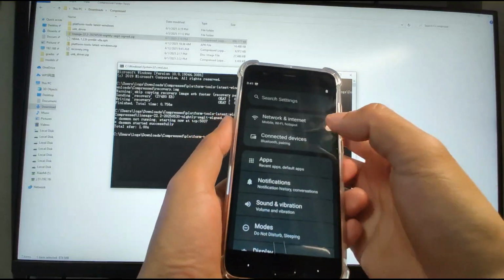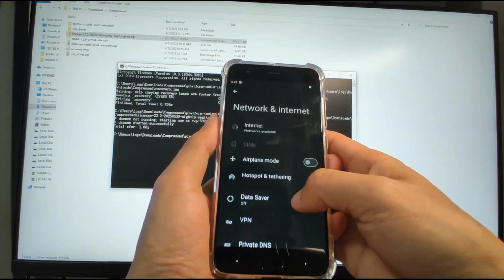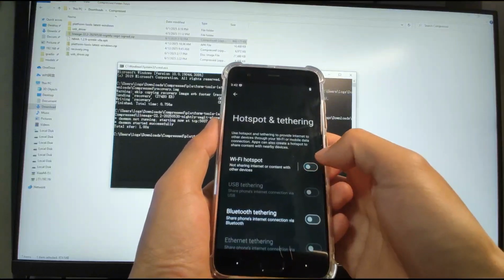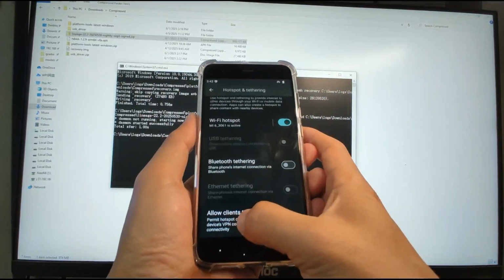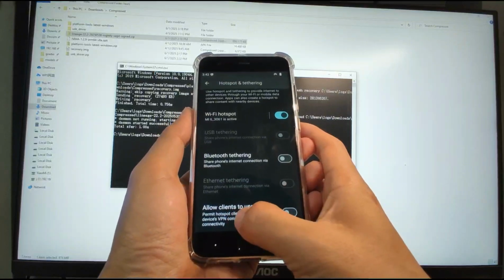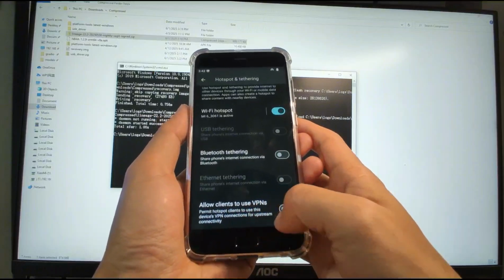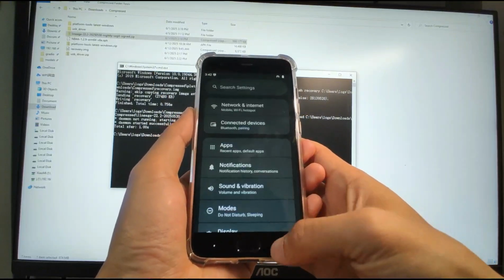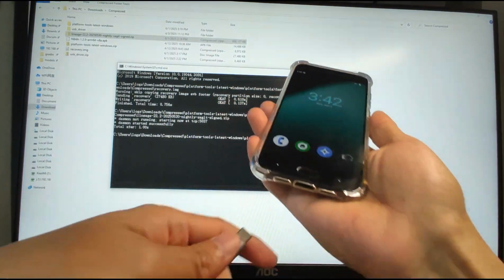Go back to the settings. This is a killer function. Go to hotspot and tethering, Wi-Fi hotspot. Open Wi-Fi hotspot, and here: allow clients to use VPNs, which permits hotspot clients to use this device's VPN connections for upstream connectivity. This function is really cool. And go back. Then we can use this PC to send VPN applications.